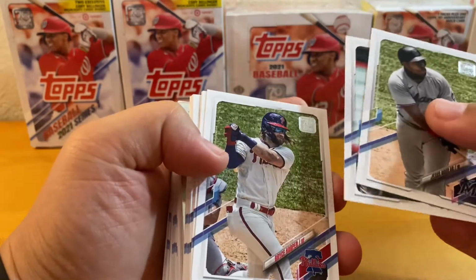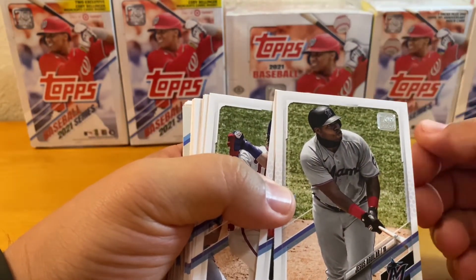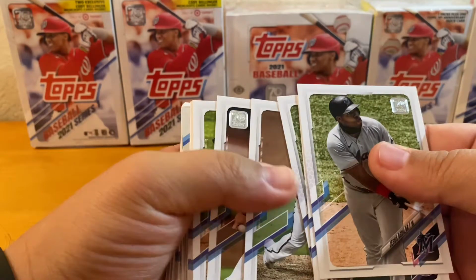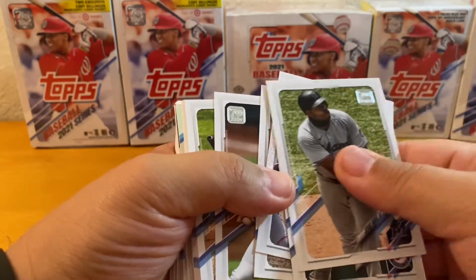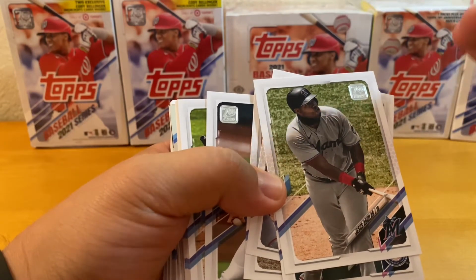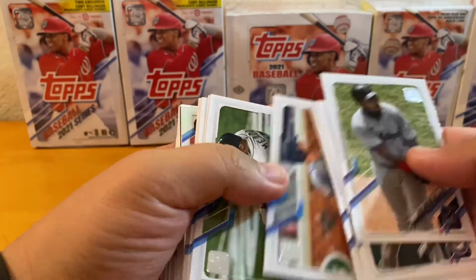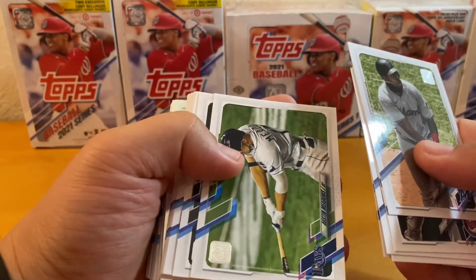Interesting, the imagery is a lot of top down, not much of the stands and the backgrounds, and for obvious reasons with the pandemic and everything going on, there really isn't a lot in the background to look at. So I think we're going to see a lot of these shots taken from about 30 or 40 feet up, looking down on the player. There's a Pete Alonso. Of course, we've got to have our landscape cards.